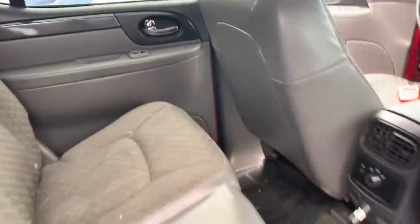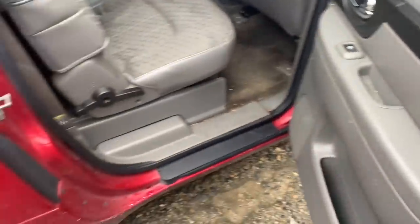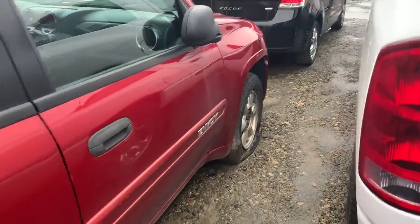What y'all think about this one, y'all? Y'all think it's straight or what? I'm definitely about to spend some time with it. Just making some noises now up under here. A little muffler. Definitely seems like a nice truck, man.